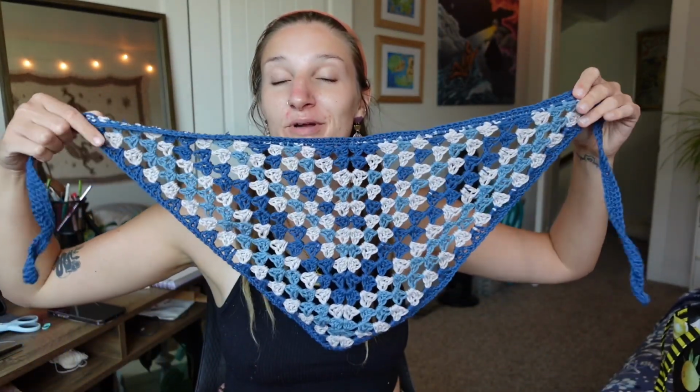Alrighty, I think I got it done. So it is considerably smaller now, which I think is good. Yeah, I think with like a strapless little tube top, it'd be really cute. Also, you could probably wear it like a regular bandana. That's 2 things we've gotten done today so far.